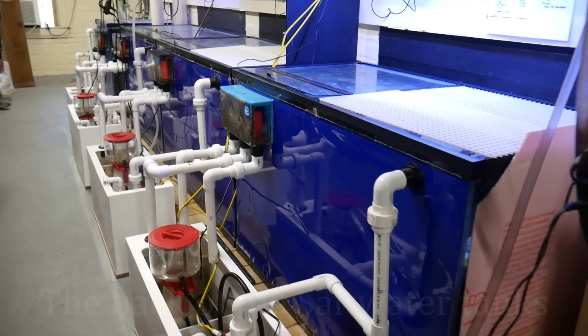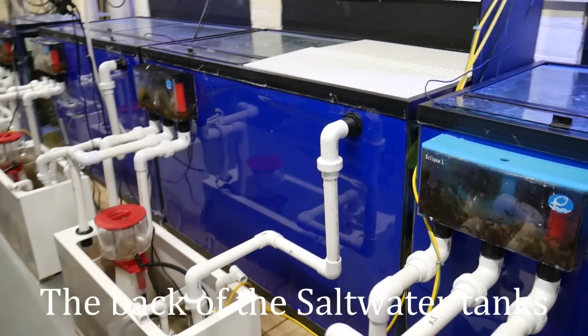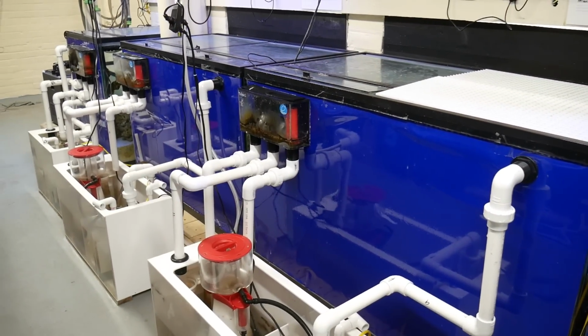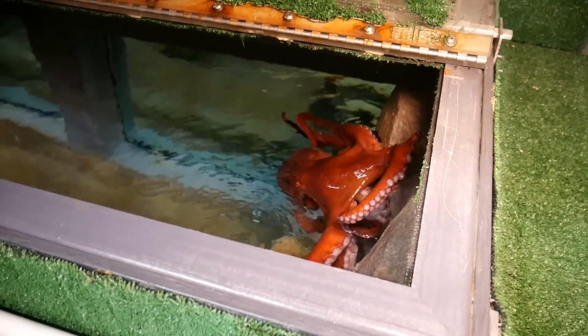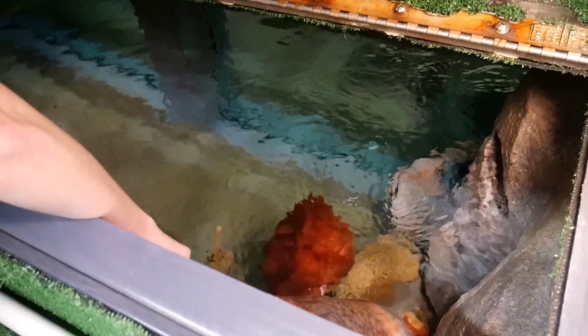These are salt tanks. Most of these have been a year too old. More active than most, which is cool. Yeah. Hey, buddy. I'm going to come see. He's looking healthy. Yeah, come see. There he is. Oh, hello.